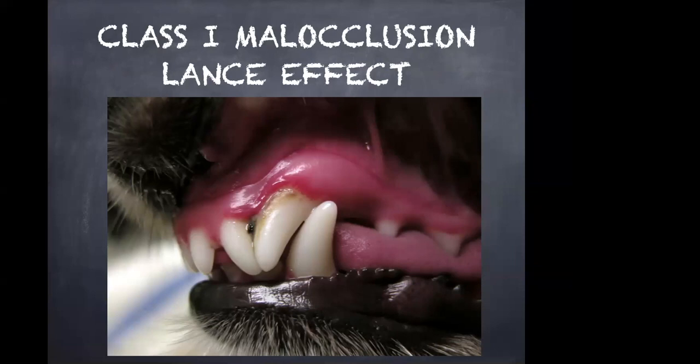So things like this, this is a really common class one malocclusion that we see. It's also called lance canines. And often in Shelties, Shelties are definitely overrepresented. But again, non-skeletal malocclusion. You can see a lot of gingivitis around here and just a lot of tartar and debris buildup in this space.